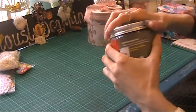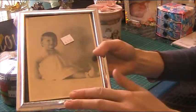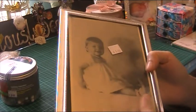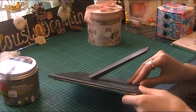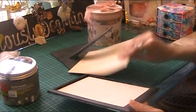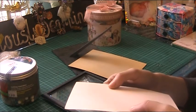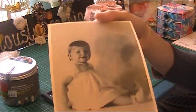Got this for $1. Not really for the frame, but for the picture itself. I love the old style. Looks like a child that was taken like in the 40s, this picture. And I thought maybe this image could be used. Oh, Strachan silverware. Must be expensive frame. Really old. Let's see. This is a real picture. Oh, look at that. It is. Oh, I don't know. Or maybe it's just a print. It feels like photo paper. Isn't that lovely?